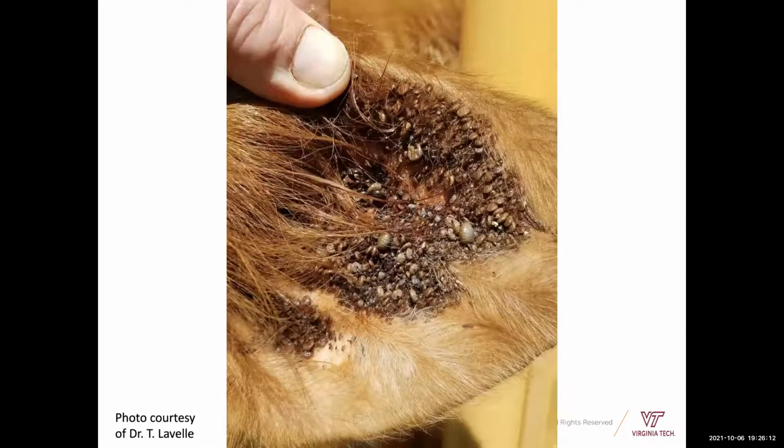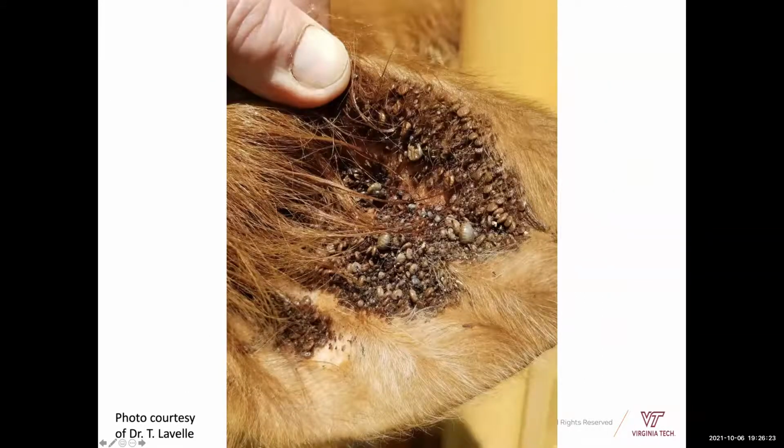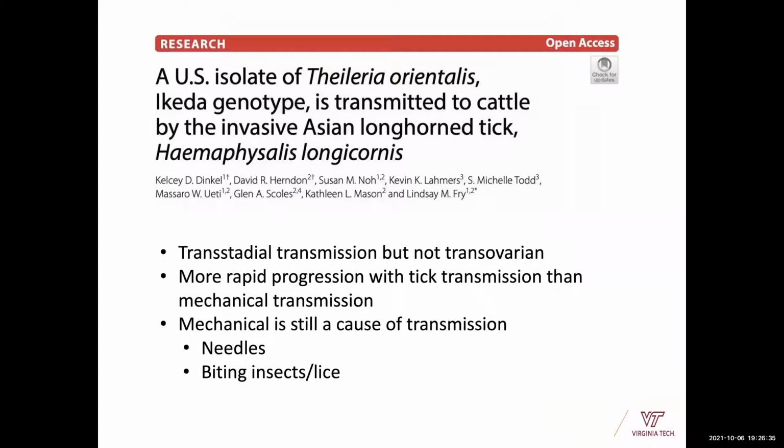So here's a picture from Dr. Tom Lavelle from Vet Services, VDACS, a picture of the calf ear. And the thing I want to point out is that we've got all three stages of this tick present in that same thing. And you can see hundreds of ticks. It's fairly common to see those ticks in the ears, and then also along the flank and around the udder. We worked with some folks in Pullman, Washington, USDA branch there, where we were able to show that the tick is capable of transmitting Theileria.